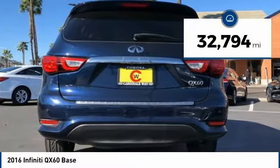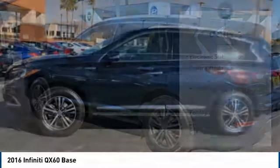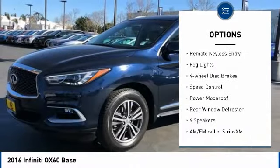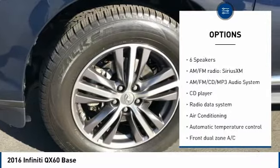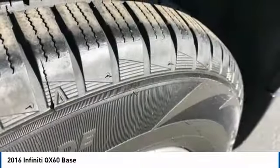$25,000. This vehicle has less than 35,000 miles. Here are some of this vehicle's great options: electronic stability control, power liftgate, brake assist, traction control, remote keyless entry, fog lights, four-wheel disc brakes, speed control, power moonroof, rear window defroster.